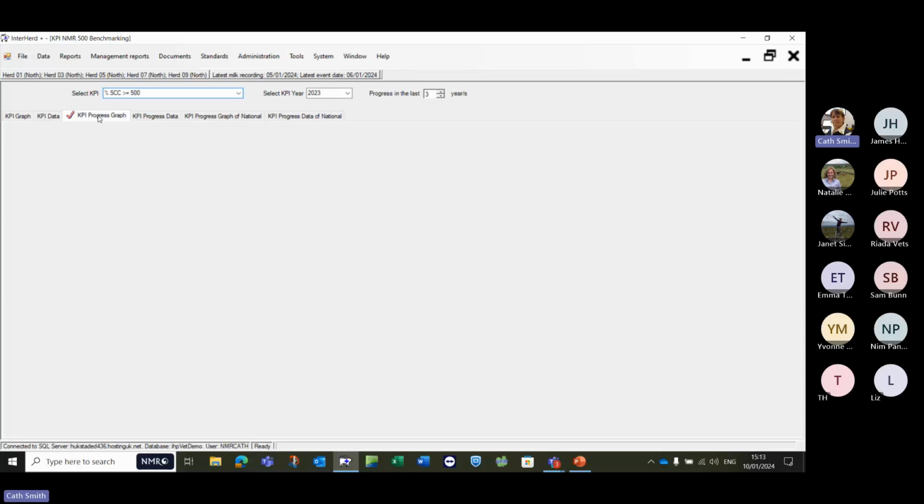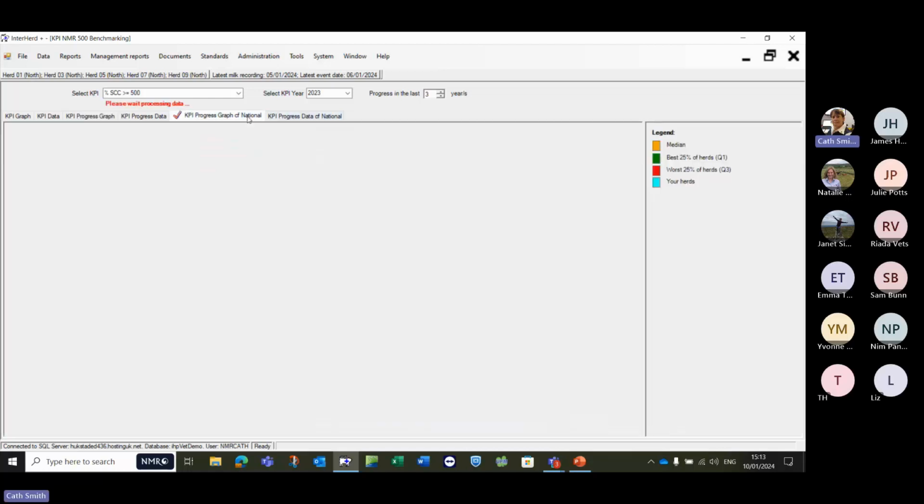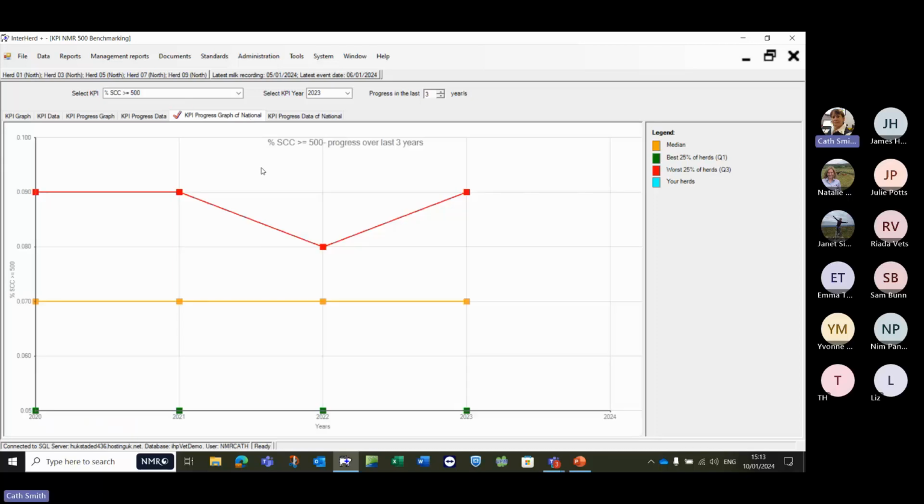How have we progressed over the last 3 years? So again, dark blue to light blue, dramatic improvement in some cases. Again, that one stayed the same, which is often no bad thing. We've got some interesting discussion points to have with those, haven't we? And then a progress graph on this one. Looks slightly different to the Johne's, and in fact, the better that you are, sometimes you go off the scale because we're on a collective, we're quite good.